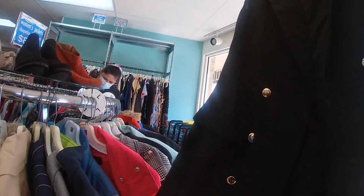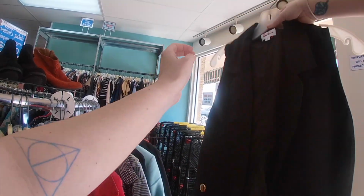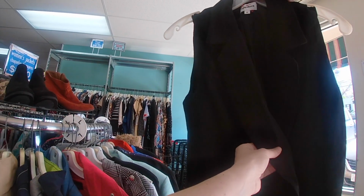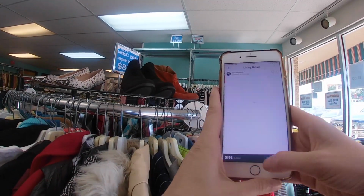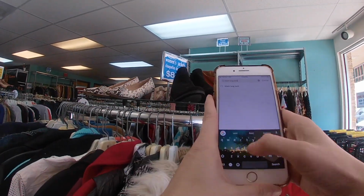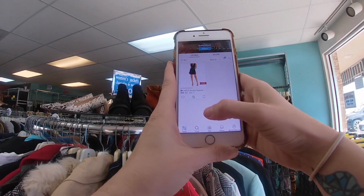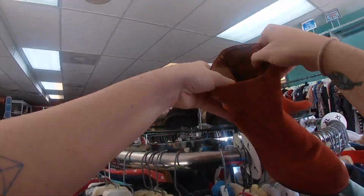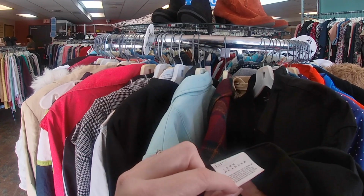Here's a Superdown. I've heard great things about this brand, but I've never found a piece that was worth picking up based on comps. So since I only have one thing in my cart, I'm thinking Superdown, okay. Let's put this in my bag, but then I look it up and there's one sold for $20. So I then remove it from my bag. But you'll see in the haul video next week that I do end up getting Superdown.